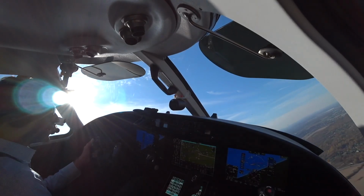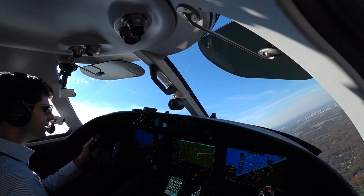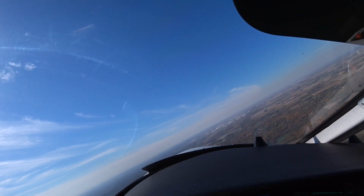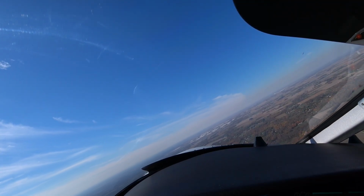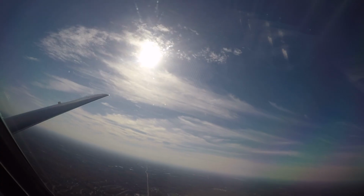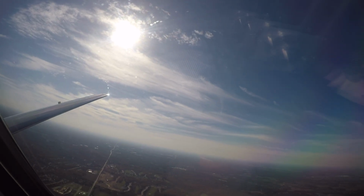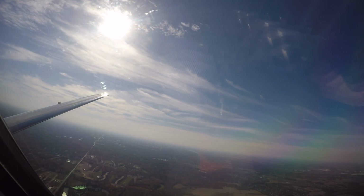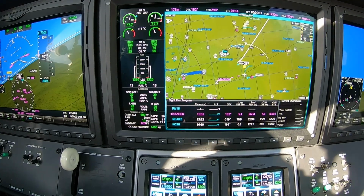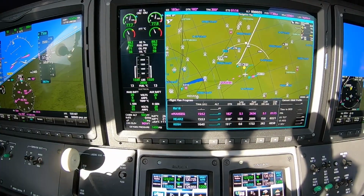So we have traffic about 3,000 feet above us. So we're gonna level off here for a second. Indy exec traffic, Cirrus 46 Victor Uniform, departing runway 18. We're climbing really good today. Traffic. Yep, we're looking. Again, we're VFR, so we're seeing and avoiding.